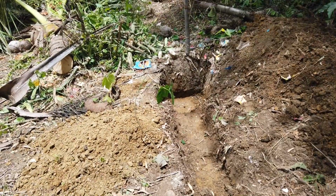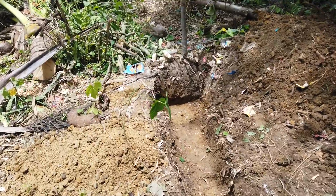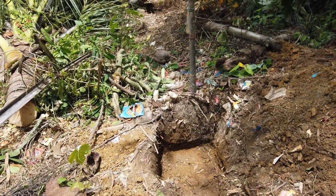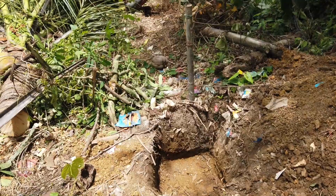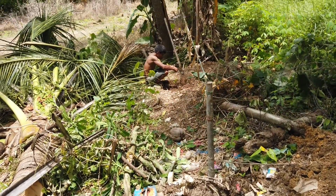So this is the next column. And then that's why we put a line, because you know that Loy will be going inside, so he can follow this line.